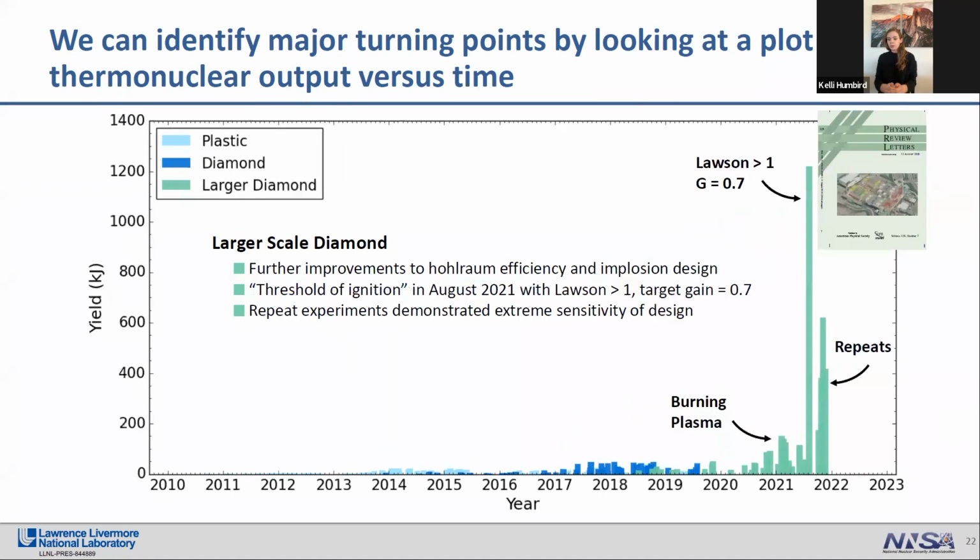Next slide. So we actually saw that behavior experimentally. Right after we reached the burning plasma state with our experiments, we were able to make a very minor improvement to our hohlraum geometry. We just shrunk the size of those laser entrance holes by a very small amount. That reduced the energy you're losing through that hole throughout the implosion. By improving the hohlraum efficiency a very small amount, about 6%, we were able to field an experiment that produced 1.35 megajoules of neutron yield. That was in August 2021.